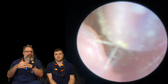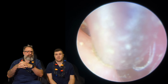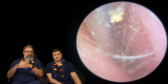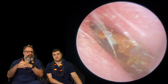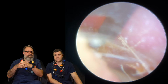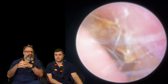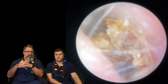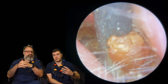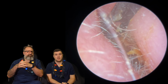There are some lifting, very narrow though, isn't it? Look at that. A lot of dead skin in here as well. Yeah, again, this is just purely from experience. We normally see the skin in the ear like this. You can see it's kind of inflamed. There's a little bit of swelling possibly in there as well. We tend to see this quite a lot also with patients with skin issues like eczema or psoriasis.